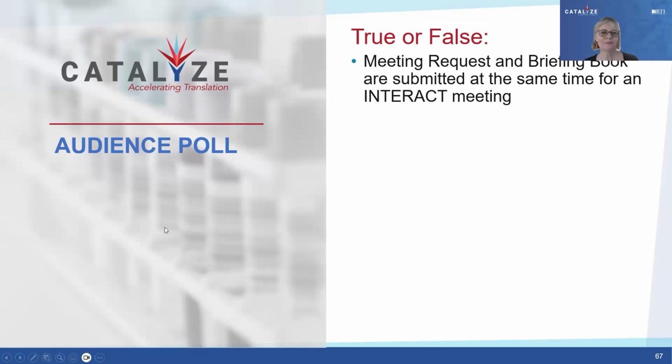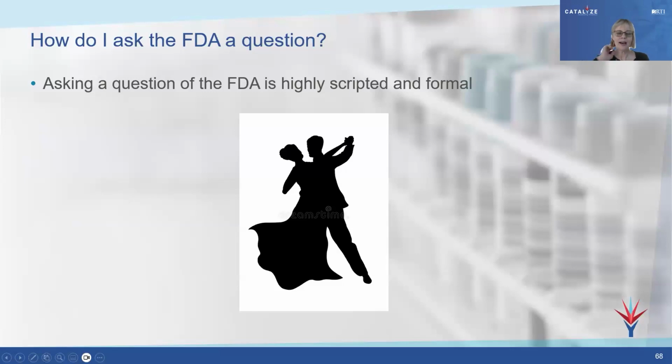Let's move on. So how do I ask the FDA a question? And this is a non-trivial question, believe it or not, because asking a question of the FDA is highly scripted and formal. And at first, it may seem stilted to you. Next.